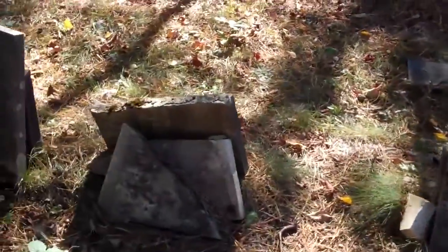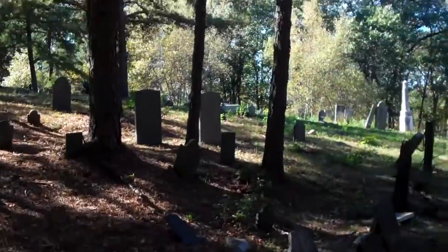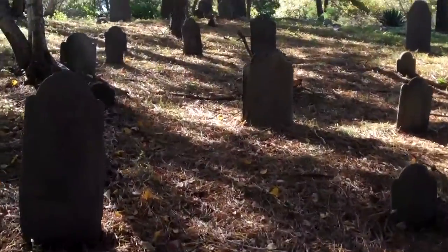A lot of breakages of the stones themselves. See over here, this one's been propped up against a tree. These perhaps vandals, legend trippers. Unfortunately, when these cemeteries get reputations for having ghosts, what ends up happening is vandals invade.